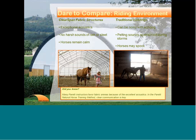We have exceptional acoustics in our riding arenas. There's always that very harsh sound of pelting against the roof during a snowstorm or a rainstorm on a wood or metal building. I've been in a wooden arena where it's raining and I can barely hear the instructor trying to speak to us. The rain in a ClearSpan arena is much quieter. So is the snow. We don't get as much snow buildup as most wood or conventional steel buildings.